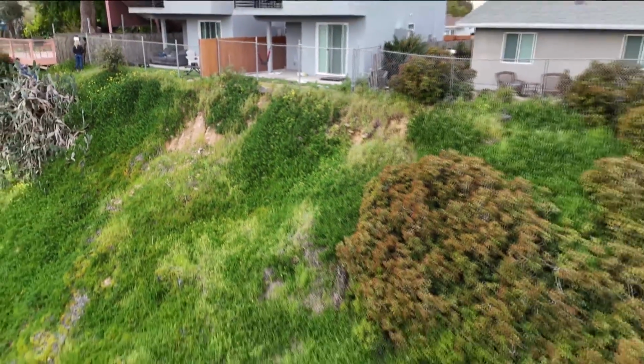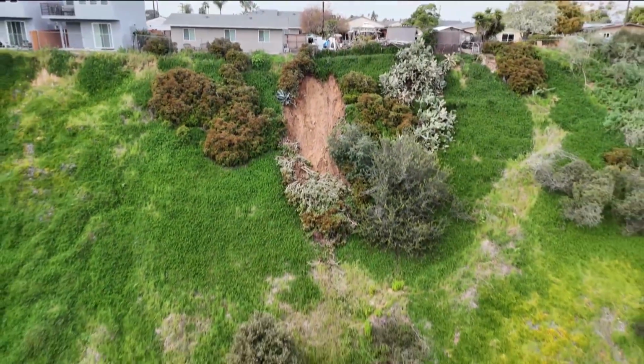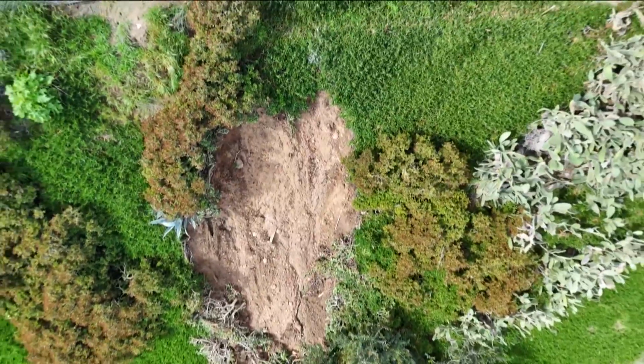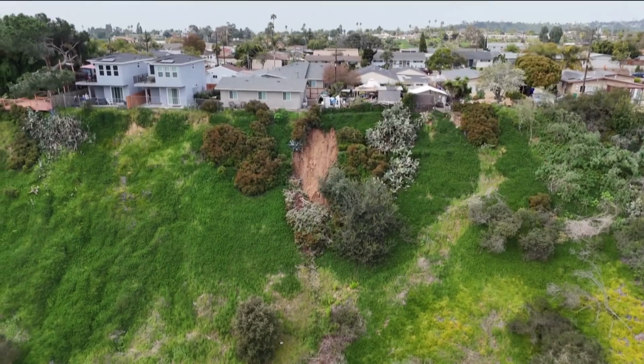Neighbors say it happened earlier this week and is the second one here in the past year. I was worried about possible future erosion, but yeah, you brought to my attention that it does look like there has been some going on. When I showed up at Christian Best's Clairemont home today, he and his roommates had no idea there was a small landslide behind their fence. It does help that you guys have come out here. Now I know somebody's looking into it. And so it gives a little bit of peace of mind.